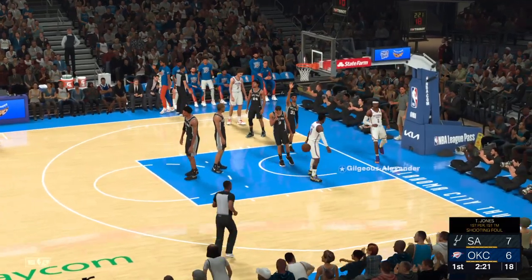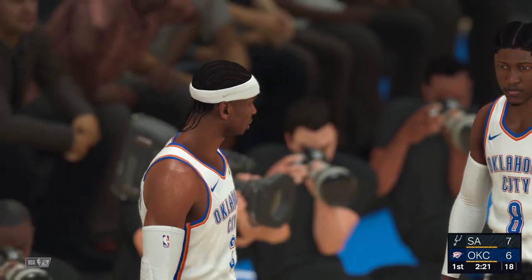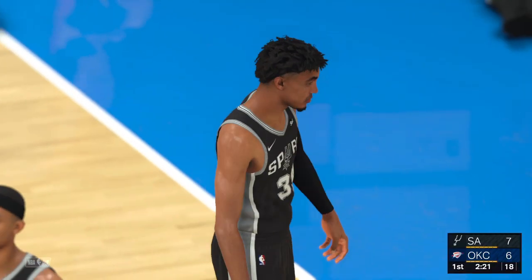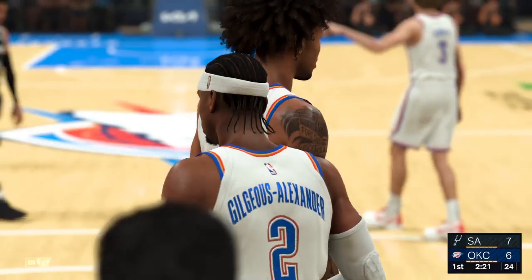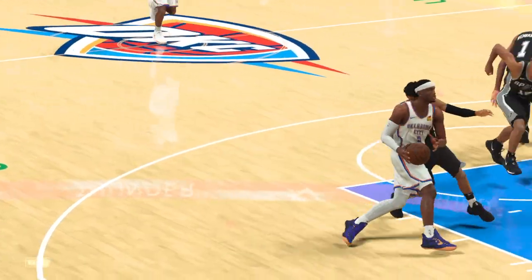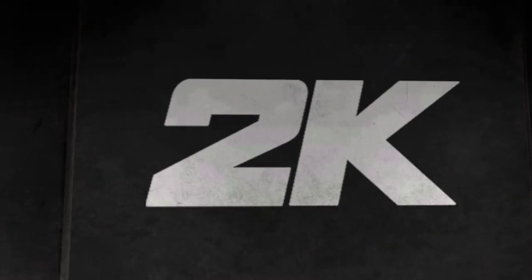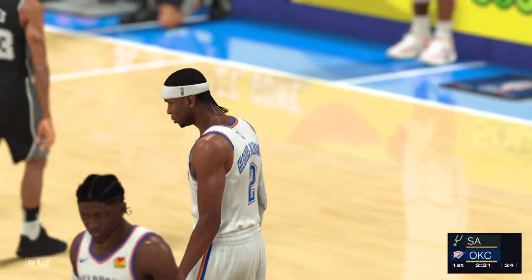Greg, isn't it amazing the way Gilgeous Alexander has polished off his game? The footwork, Kevin, is impeccable. Three-level score, makes every shot imaginable. And what's scary, this guy still has another level to get to. Oklahoma City shooting their first shots from the free throw line tonight.